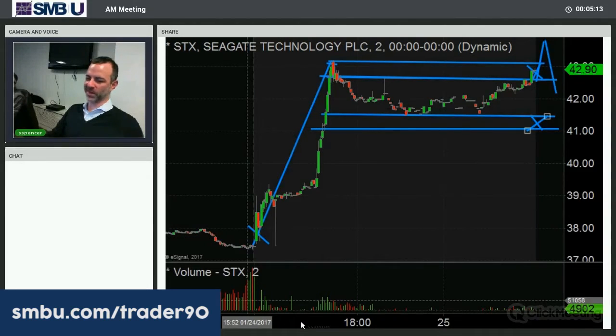Want to be nimble on it. It's 3.7 million shares, so we're probably looking at 8 to 10 million shares today. There should be plenty of liquidity to trade it.